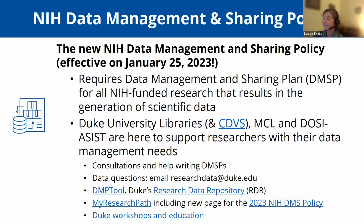DMP Tool. In addition, Duke has a research data repository called the RDR, which is an open access digital repository where you can deposit data. One of the big points of this policy is sharing your data in a trustworthy data repository. Again, the data management consultants at the Duke University Libraries can help you if you need help determining where the best place is to deposit your data. But one option is Duke's RDR. So we have a link to that here.